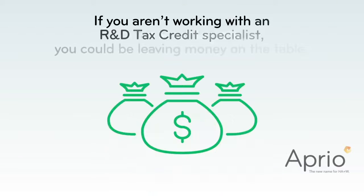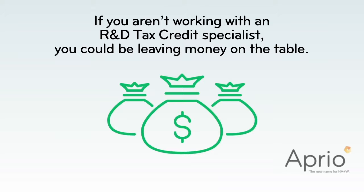So if your company engages in activities that fit this criteria, and you aren't working with an R&D tax credit specialist, you could be leaving money on the table.